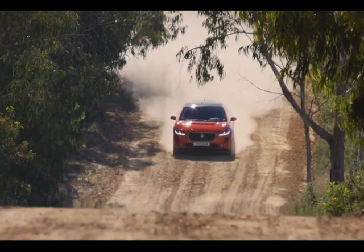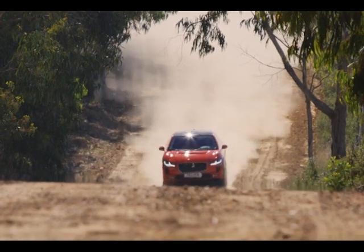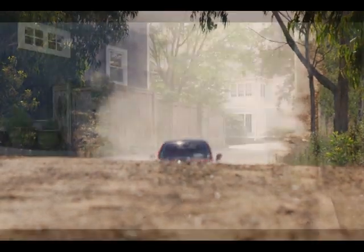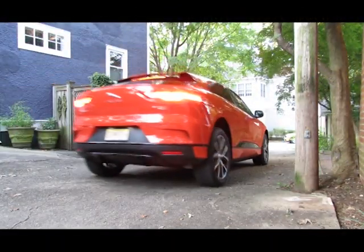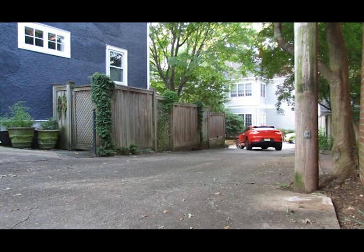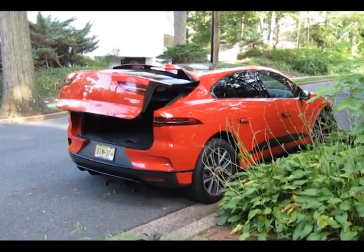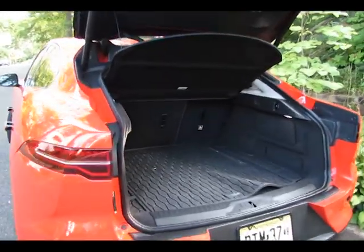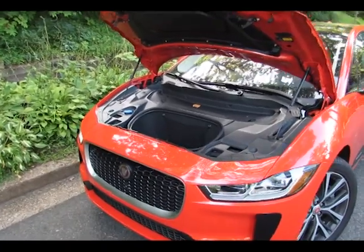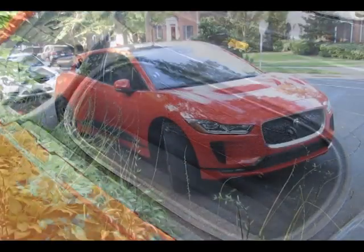The I Pace has an expected 76 mpge at 44 kilowatts per hour per 100 miles, with a projected 80 miles in town and 72 miles on the highway, and it is expected to take 13 hours to charge the I Pace on a 240-volt outlet with an expected 234-mile range. Cargo space in the Jaguar I Pace, or should I say hatch space, is quite plentiful, while frunk space is somewhat limited. A frunk is something that many EVs happen to have, as they have no engine bay, so they have space in the front of the vehicle for storage.